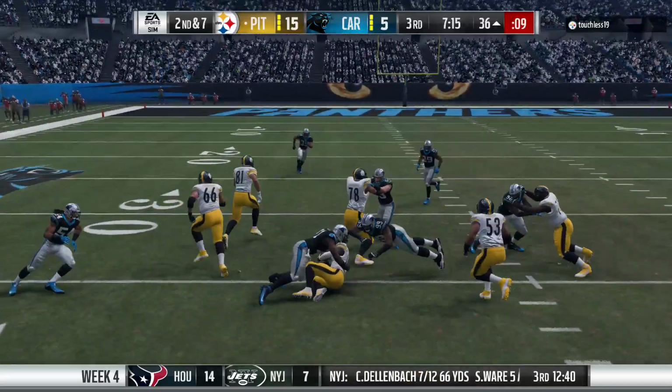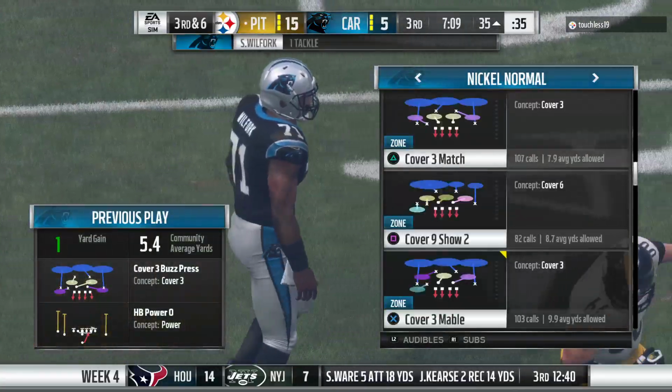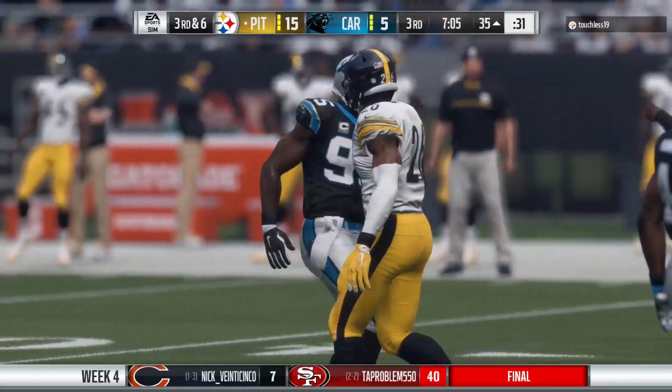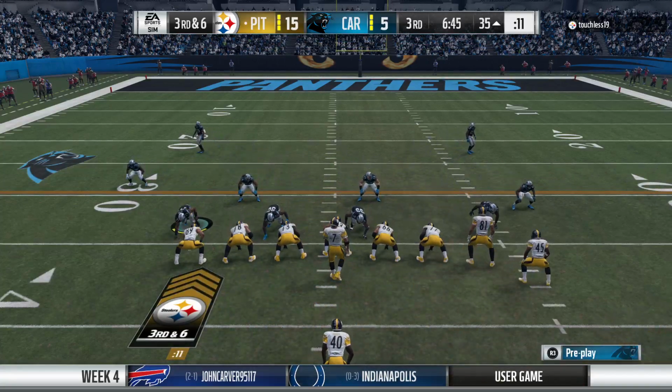On second down, it's Bell. Nothing doing. Barely able to muster a yard to hit the 35. This is what happens sometimes when you abandon the running game. It's hard to get back to it, because once guys get out of that mentality of firing out and hitting people, it's hard to get them started again occasionally.